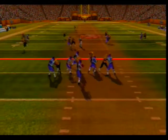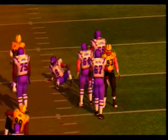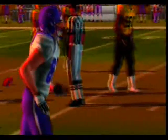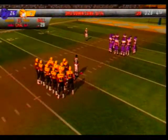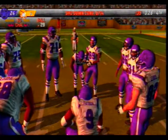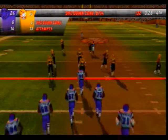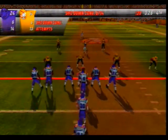The home team come out on a nickel pack. With the throw, it was tipped. He felt the pressure and got rid of the ball. That's what the defense has been talking about. Make this guy throw it before he's ready. It's just that little split second early that can cause an incomplete pass or even an interception. As they get ready for this third down play, we'll take a look at how they've done today.